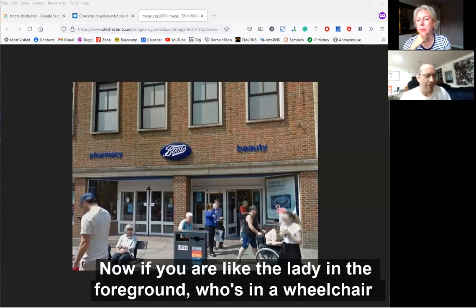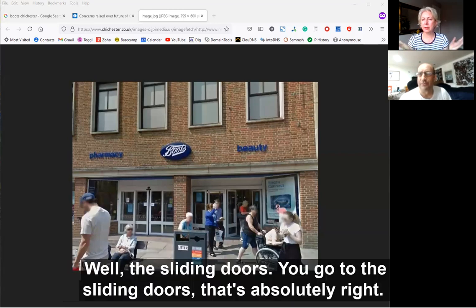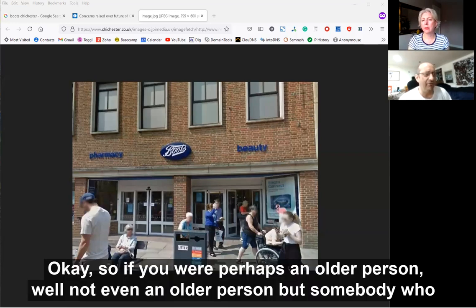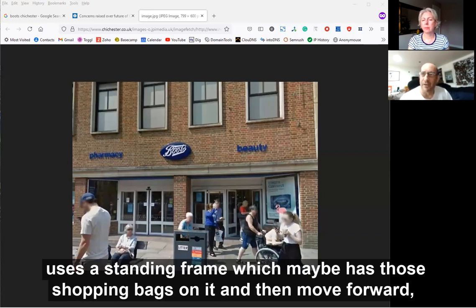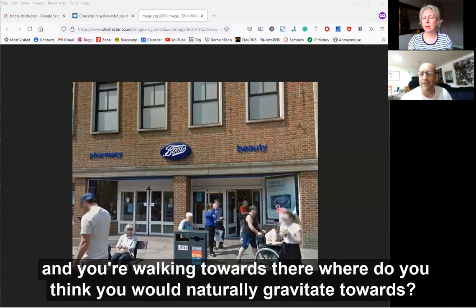Now, if you are like the lady in the foreground who's in a wheelchair and being pushed, which of those 3 doors would you naturally want to go towards? Well, the slidey doors. You go to the slidey doors. That's absolutely right. Okay, so if you were somebody who uses a standing frame, and maybe has their shopping bags on it, and they move forward, which way would they go naturally? Slidey doors. Yeah. Okay, so if you've got a young child in a pram and you're walking towards there, where do you think you would naturally gravitate towards?